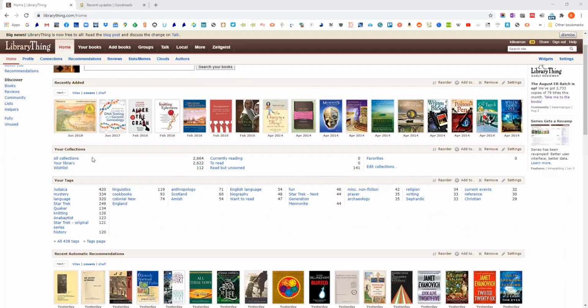Collections is something they added about 5 years ago, so I haven't really done much with collections, but you can, for example, have a wish list of things that you don't own but you want to get. I also have read but I don't own, which are things that I've put in because I've had them from the library and I want to remember that I read them.